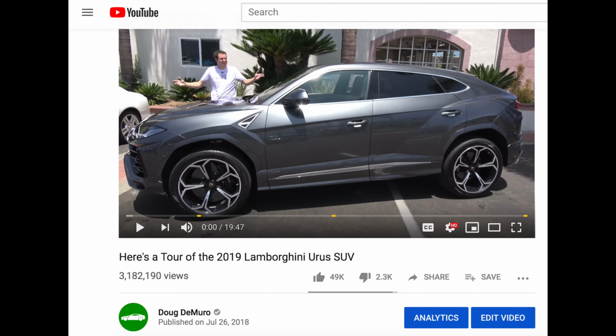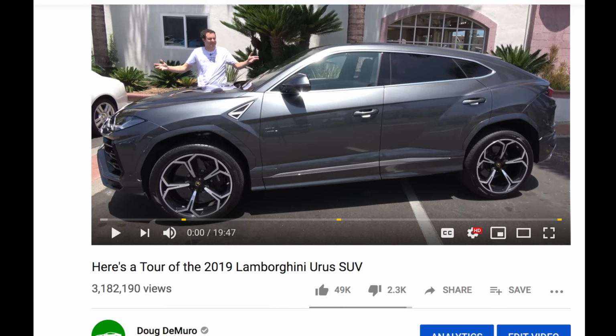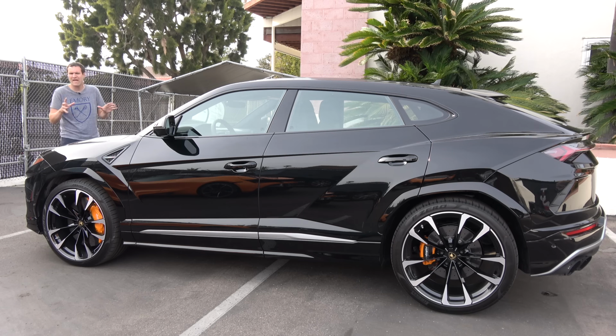Last year, I put up a video with the Urus, and I showed you all of the quirks and features of the Lambo SUV, but I wasn't able to drive it because that one was a pre-production model. Since then, the Urus has gone on sale, but just about every one that comes in sells almost before it arrives, and so I haven't gotten the chance to get any seat time. But this one has arrived. It has stayed for a couple of days, and so now I can get behind the wheel and drive it, and then I will give it a Doug score.